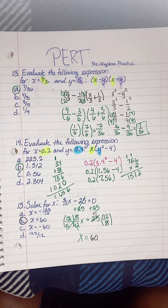Could you just multiply both sides by 12 and then divide by 5? Yes, you could have done it that way. Yes.